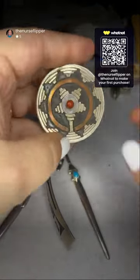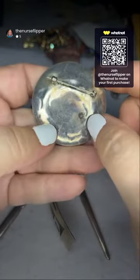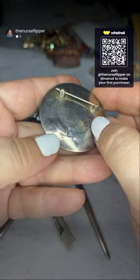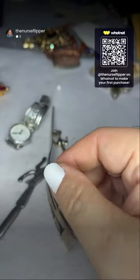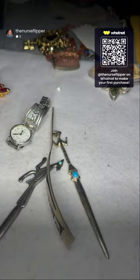Oh, check this out. With the coral center. This one's a really nice sterling brooch. Yeah, it slides a little bit. Aaron, are you here? Calling Aaron. Or anybody else that likes sterling thimbles.